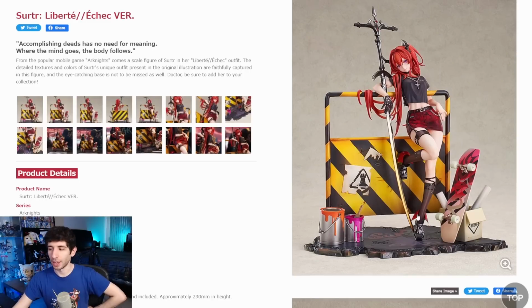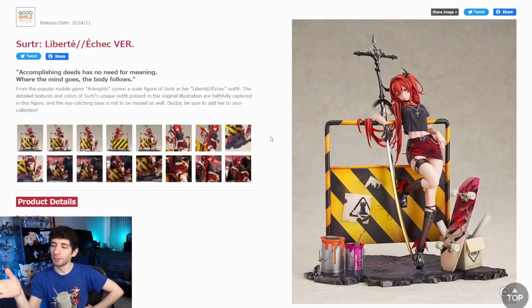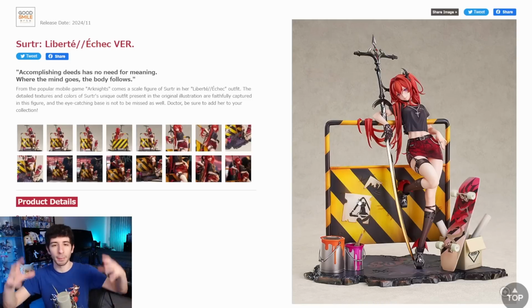Love her outfit. I almost want to buy this figure just for the fashion. I just love the mini skirt. It's a little bit punk. I think it fits her perfectly. Honestly, if she didn't come with the rest of the figure, like the base itself, I still think this would be a nice figure of her, but she does, and that really does kind of complete it all, right?